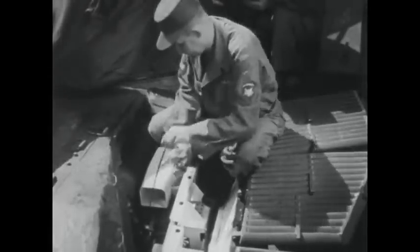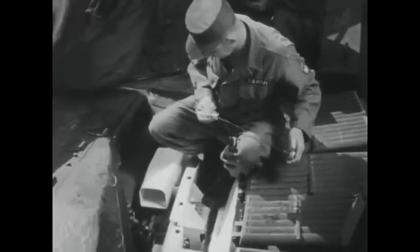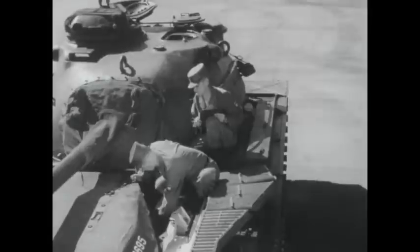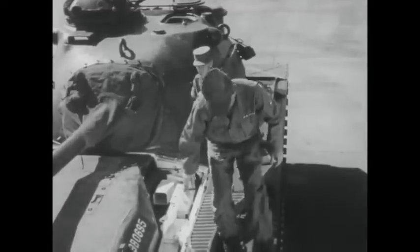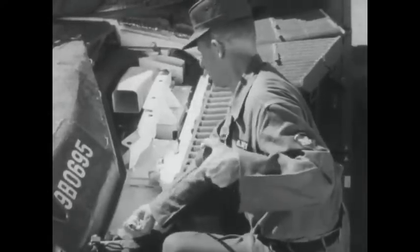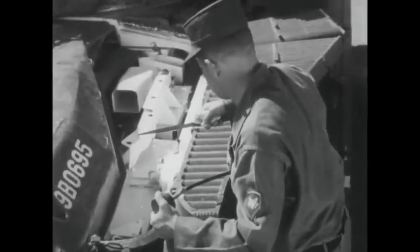He checks the auxiliary engine oil. It should indicate full without the dipstick being screwed down. Then he checks the transmission for presence of oil. The dipstick should indicate full or above.